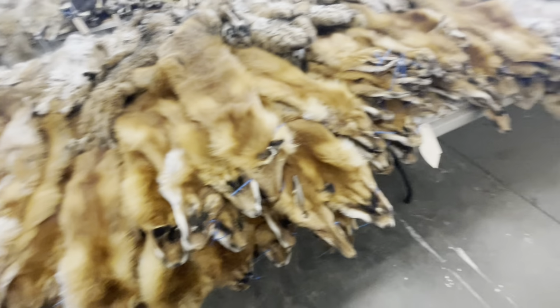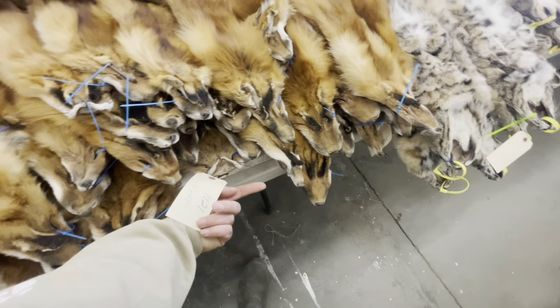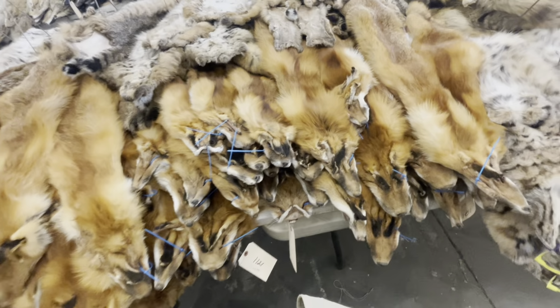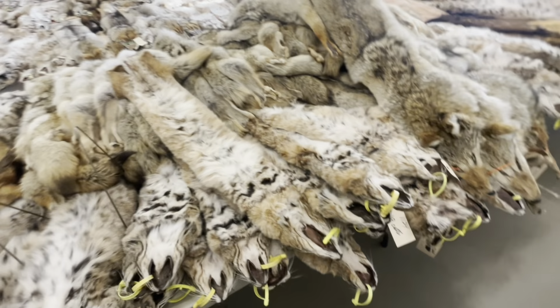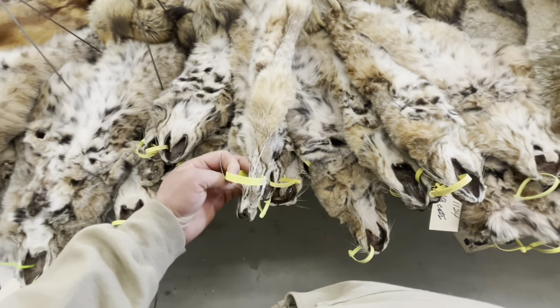170. Big lot of reds here. 90. $175. I'll give you to 200. A lot of reds. That's a great plaque. Go make your RV. I need 200. I'll take 185. All cats. 185. New Mexico.